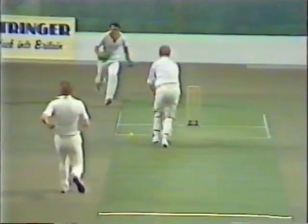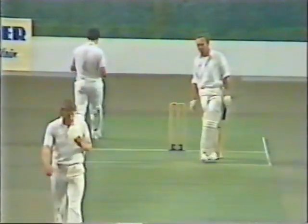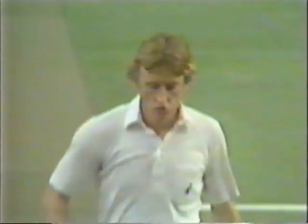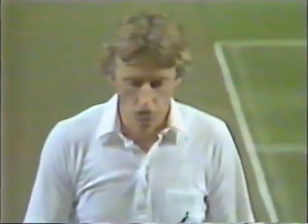Turner to Underwood, looking for a single, but there certainly is not a single there. So it looks very much as if Essex are going to take the £3,000 winner's prize, with Kent taking £2,000 as runners-up. Unless a cricketing miracle happens here.